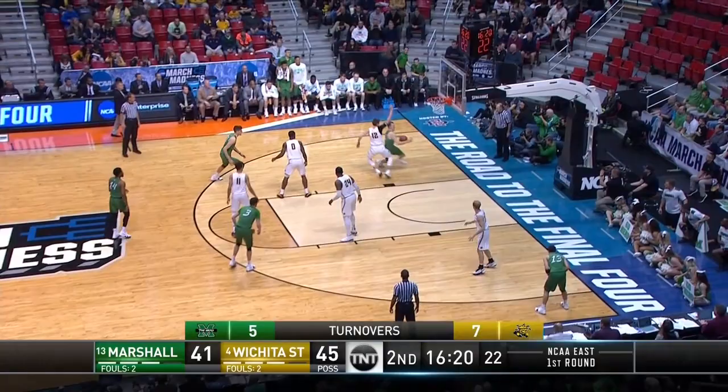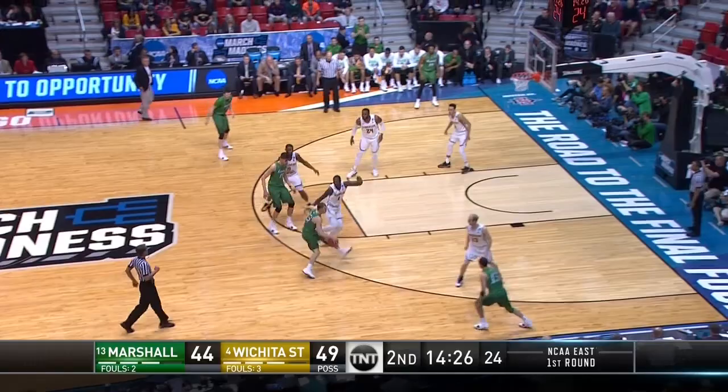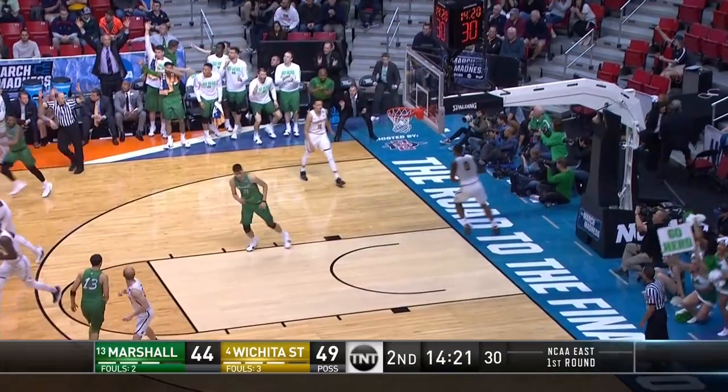Elmore, 14 in the first half, sets up Williams. Step-in three from Jansen Williams, the 6'9 freshman with the outside touch. Marshall's only 3 for 13 from three, and yet only down 5, and there's another one as Burks hits it from the corner. He's the guy right now.